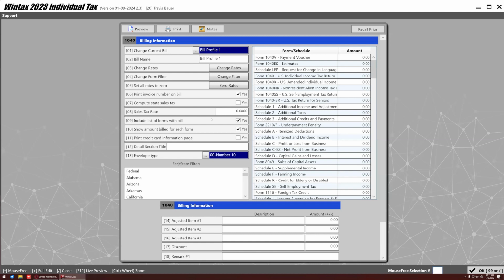So for example, here, if you wanted to put, let's say, individual, you want to charge 150, you put 150, any return I make that has the 1040 would be $150. And then that's going to show up on your bill. If you wanted to change multiple things, you can by holding down control and then selecting that. And let's say I want to charge 25. It's going to update everything you selected to 25.